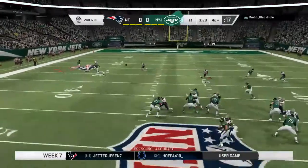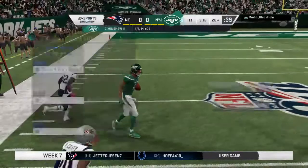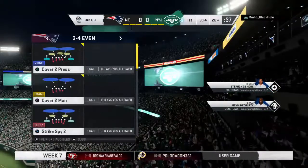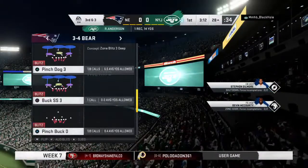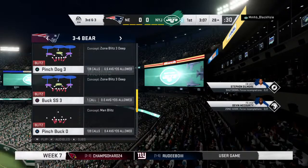To try again after the sack. Minshew got his man, Robbie Anderson. They get 14 back, but it leads now to a 3rd down. Robbie Anderson, a gain of 14 yards, brings up 3rd down.